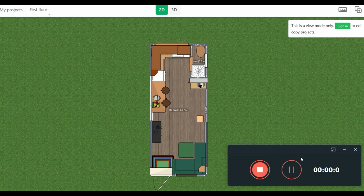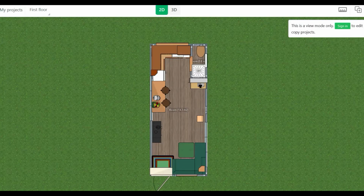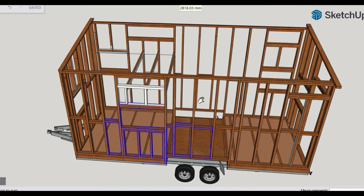Hey, so in this video I'm going to talk about the design plans for my tiny house and how I got on with the designing process. I'm going to be talking about 5D Planner and Sketchup. At first I struggled with Sketchup, but after seeing how many other people had used it in their tiny house designs, I decided to just persevere with it. And it paid off because I eventually ended up with this little build here.